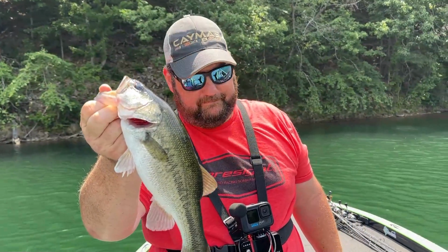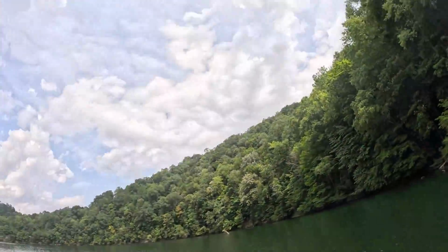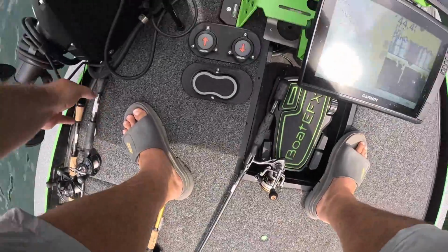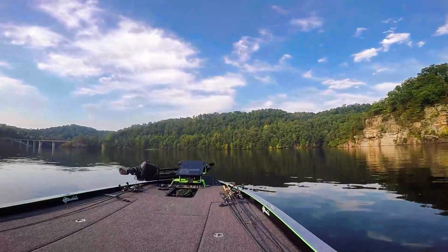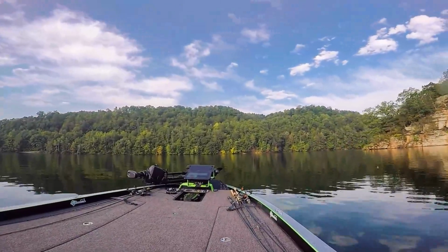We're grinding out 5. All right, so we decided to change spots. There's this one little spot that we've fished for the past year, and there seems to be one little group there, and every time we go we seem to catch one. We went up there, it paid off, and we couldn't seem to get any more to bite. So now we're going back to the start to see if we can put a few more in the boat.